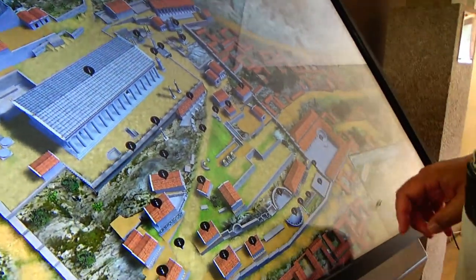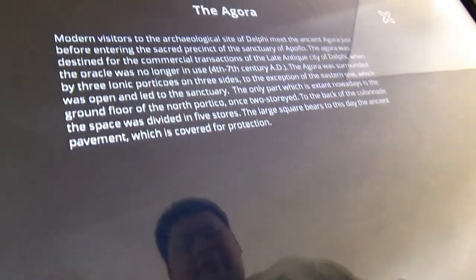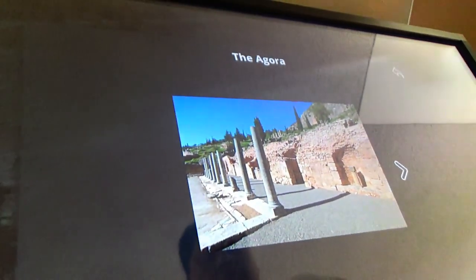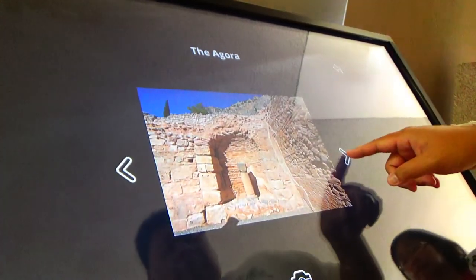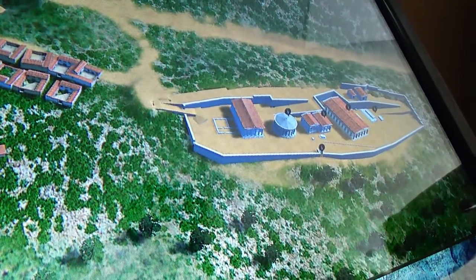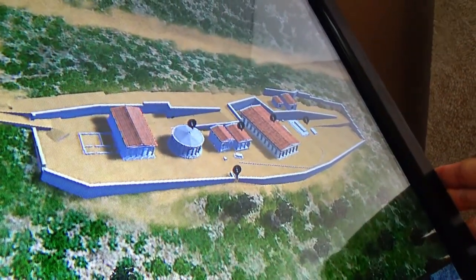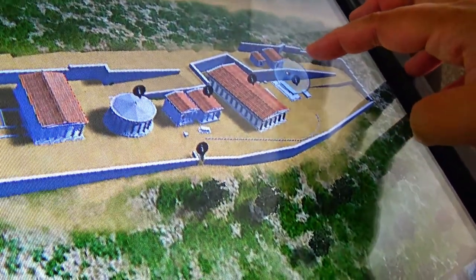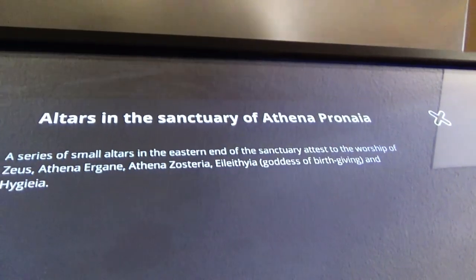So where you enter, I think it's the Agora. Oh, the Agora. So it also gives you information, and you can also see what it looks like today and last time. Pretty cool. While looking through the map, we decided to look at the area in the Temple of Athena. As you can see, that's the tholos, the treasury. Then that one over there is the altars in the sanctuary of Athena Pronaia.